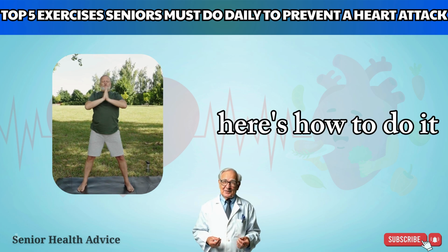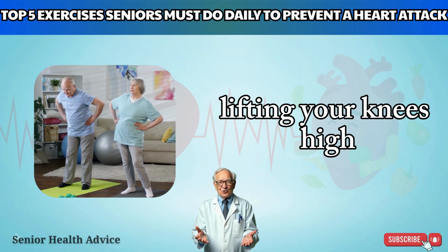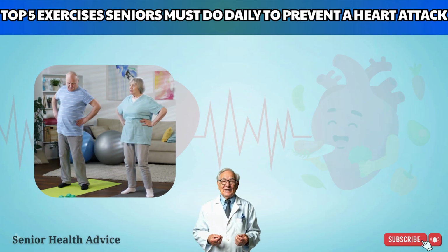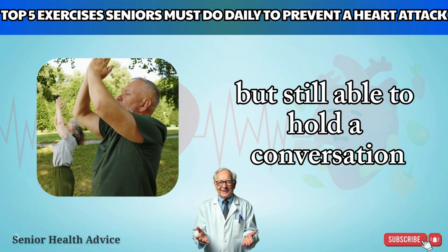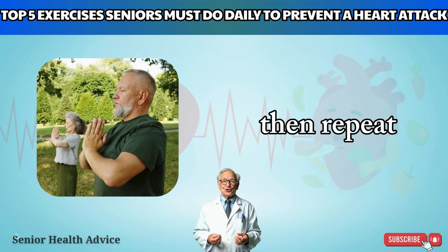Here's how to do it. Stand tall and start marching in place, lifting your knees high and swinging your arms naturally. Find a rhythm where you're slightly out of breath, but still able to hold a conversation. Start with 12 minutes, rest, then repeat.